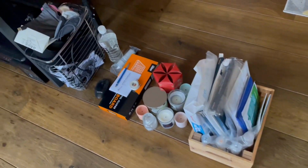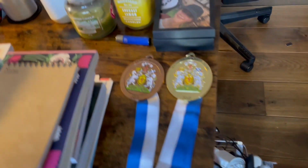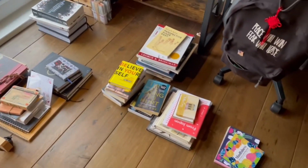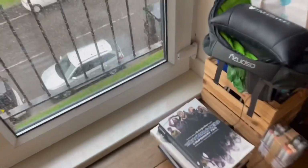So what I've done is I've taken everything off the shelves that I need to and organised them as best I could into where they might go, just so I can visually see it and then decide where I want things. I've laid out all my books here as well. I've tried to put them in order of what makes sense.